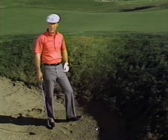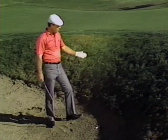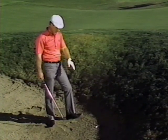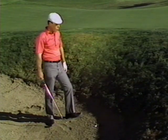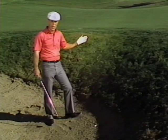Oftentimes on the tour, I've hit a very good shot right at the hole, but miscalculated on the distance, buried it in the lip of the bunker. We've got a pretty tough bunker shot here because it is buried. We don't have a lot of green to work with. Now, let me explain why we don't have as much green to work with, even though in reality we do.